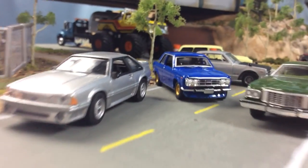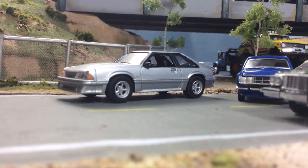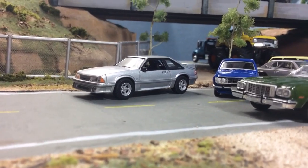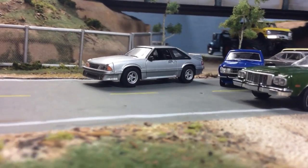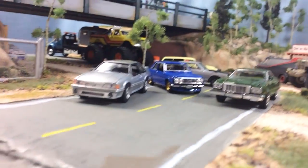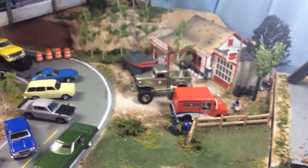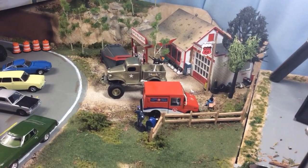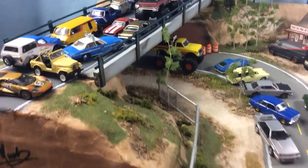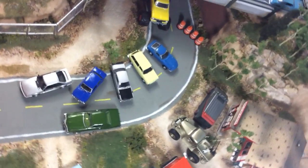Gotta love Greenlight though, just killing it right now. To me, this is still the nicest car they've ever made. Right here. Whoa. Alright, everyone. That was a quick, lame video, huh? Hashtag Flat Earth. Hashtag Greenlight. Hashtag Drone View. Drone view on the flat Earth.